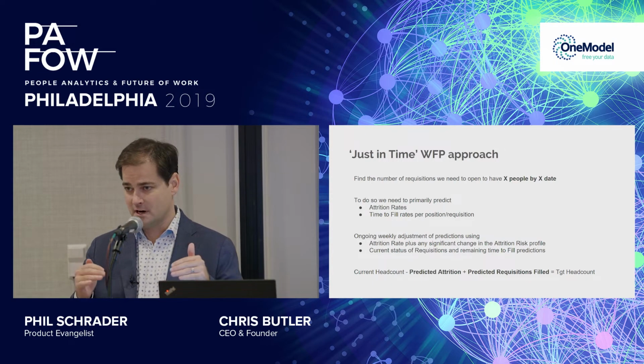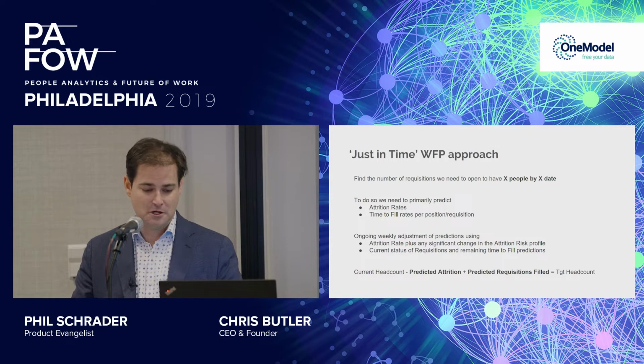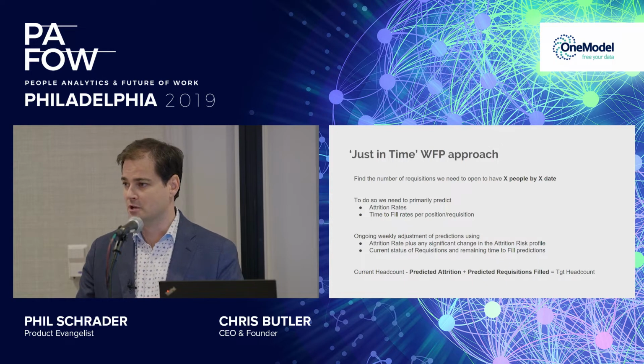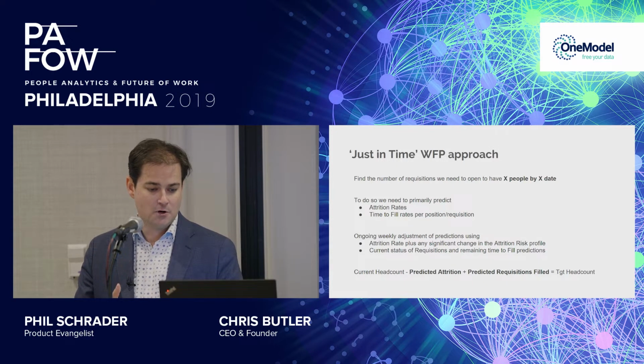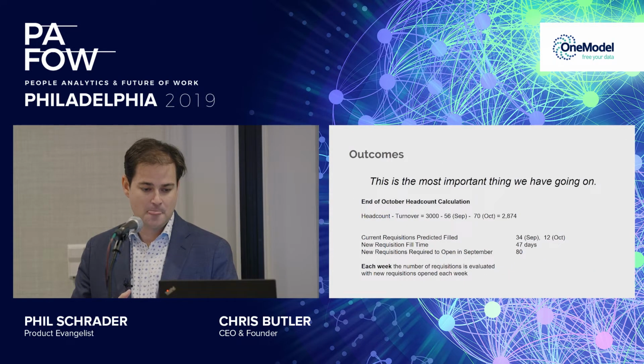So we are looking at that scenario of keeping a steady state, but if you've got a target number out there for future growth, you're just adjusting some of the numbers to be able to hit that. All right, so predicted attrition and predicted requisitions filled should get us to our target headcount.